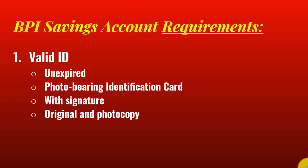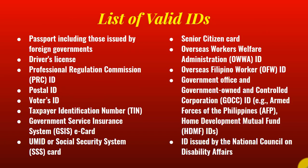The first requirement is at least 2 valid IDs. Make sure that the ID that you have is unexpired, it has your own photo on it, and with signature. You can bring your original copy of your valid ID and a photocopy. So here's the list of valid IDs that BPI accepts when you open a BPI savings account.